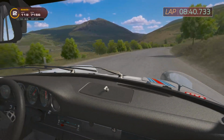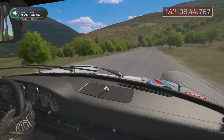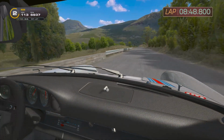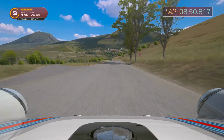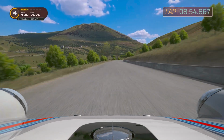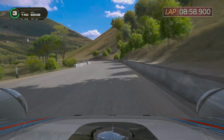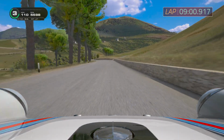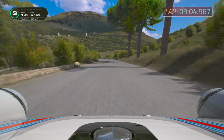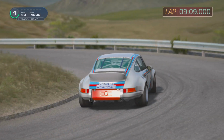So nearing the southernmost point now. These mountains getting ever bigger, nearly at stage 3. These mountain passes wait for us. Beautiful corner, this one. Carrying the speed through, braking really early here. There's a wall that wants to greet you. Those tyres screeching in pain. And here we go. Our first hairpin, and down to first.